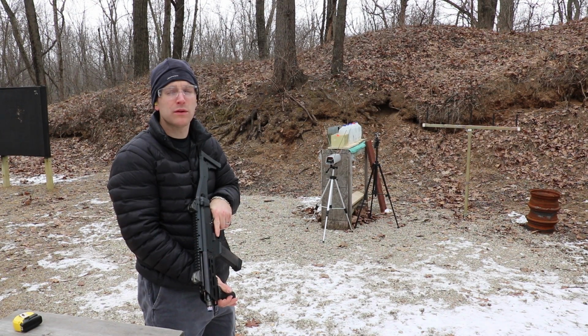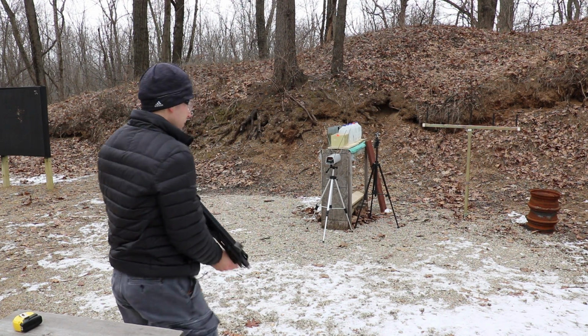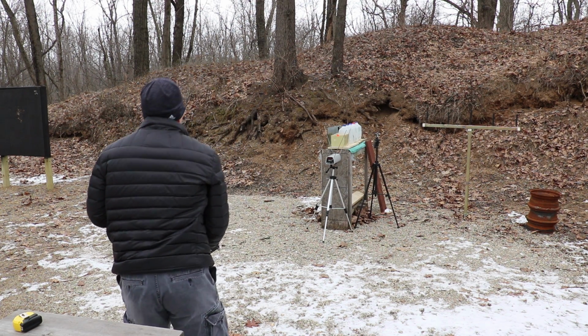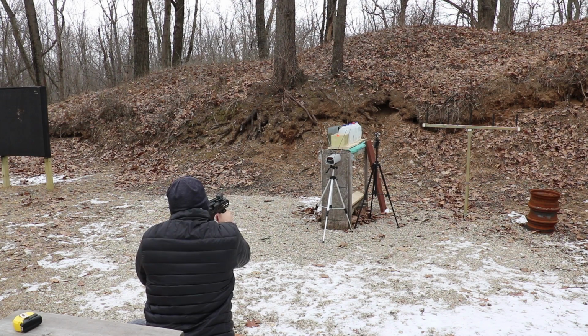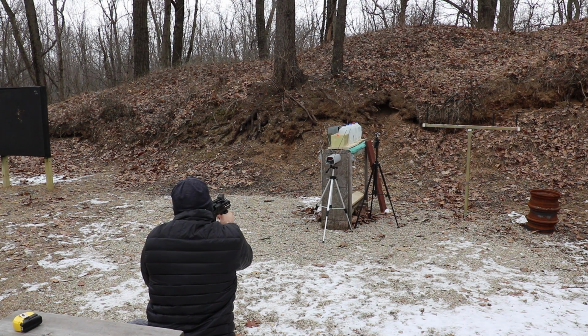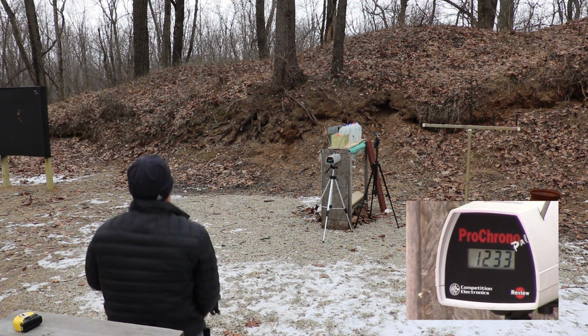Now we'll shoot one round of the +P. Like I mentioned, this is almost about 100 feet per second faster out of the Evo barrel than the standard pressure. Velocity was 1233.